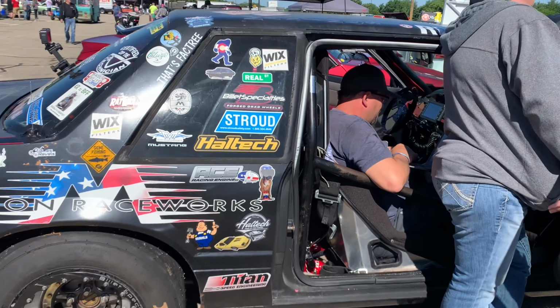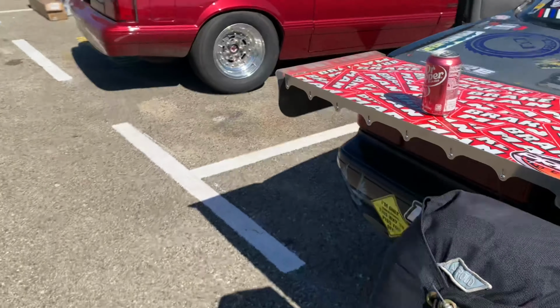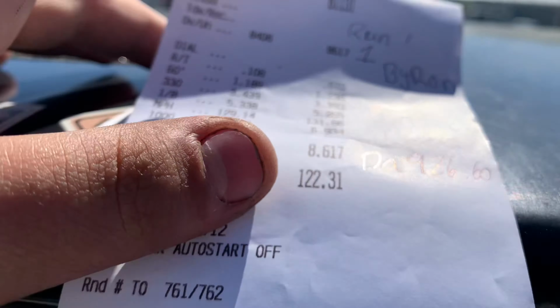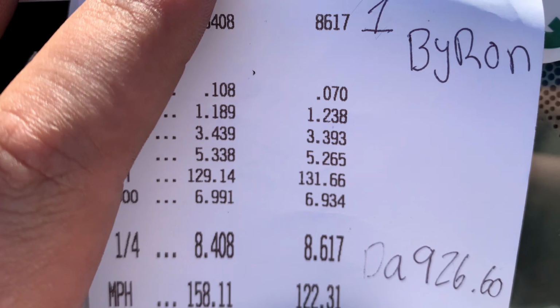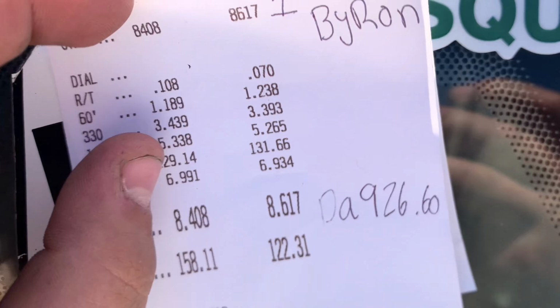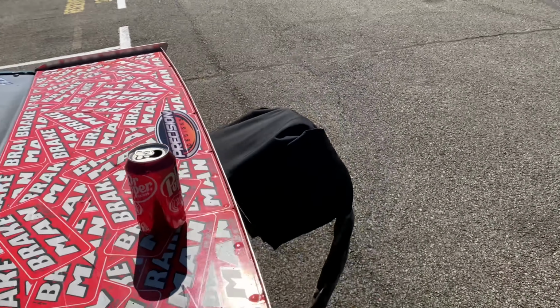Oh, brother. Pretty good run there. Let me get the slip. Run one, Byron. We're in the right lane. 70 on the light. Real nice. 123, 8, 60 foot. And then a 526, 5 at 131. It's getting it pretty down. So, yeah. Pretty good, decent pass.